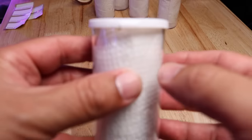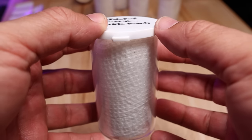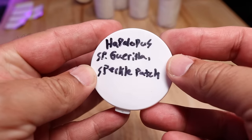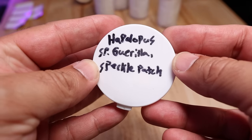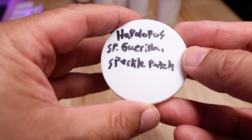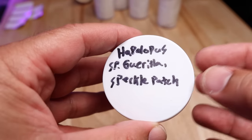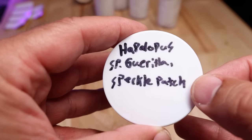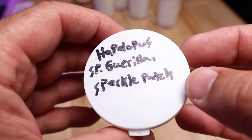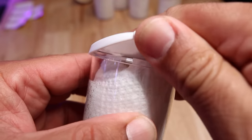All right, and the very last one, the crown jewel of this shipment, at least what I consider it to be, though the smithii is pretty good as well. This one is Haplolepis species gorilla, or guerrilla, if you want to say it correctly. And this is the speckle patch tarantula. It's very similar to the pumpkin patch, but its colors and markings are just a little bit more striking. And I definitely wanted to get one of these. So this one I'm really, really excited about. So let's take a look and see how it's doing.